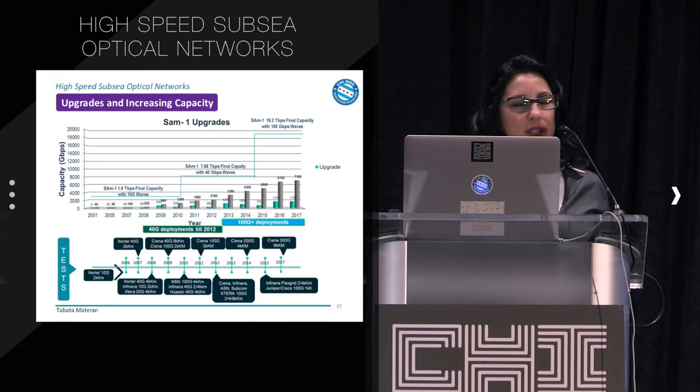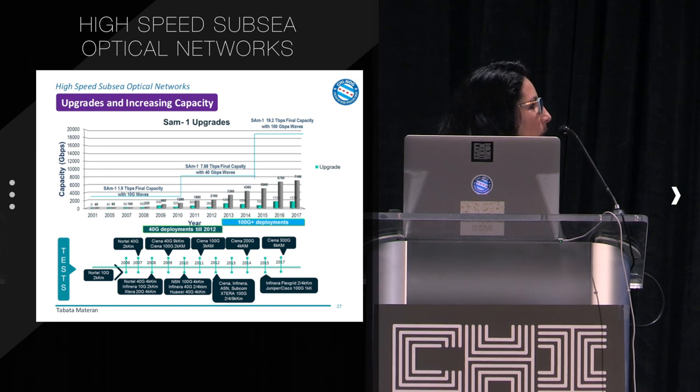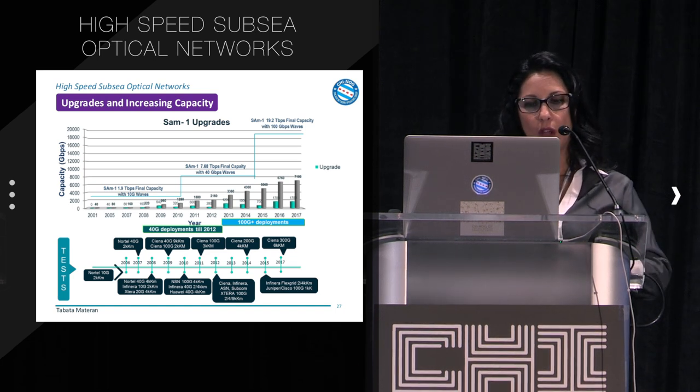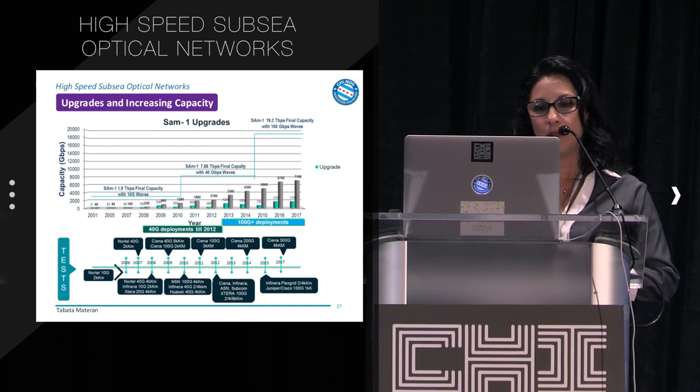Upgrade. This is what I wanted to show you regarding what technology allows someone to upgrade. Originally, the cable was designed to have 480 gigabytes.